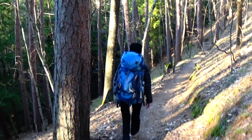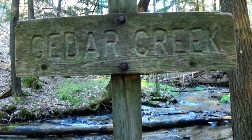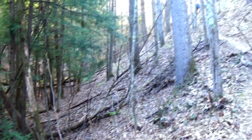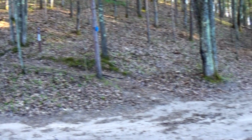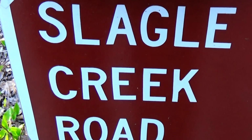Oh, I hear a stream down there. I think that'll be Cedar Creek. And this will be Cedar Creek. So we're about 4 1/8 mile in. And then of course we got another hill climb after going down this valley. Okay, we just came down from that trail. Parking lot over there. Another one right here. Okay, we're at the Seagull Creek Road parking lot.